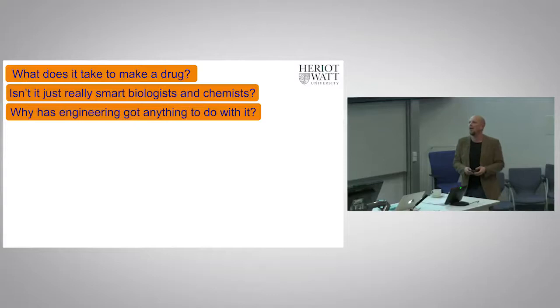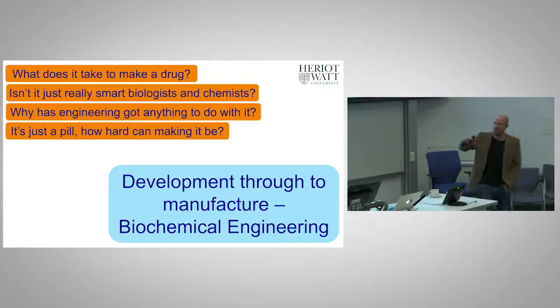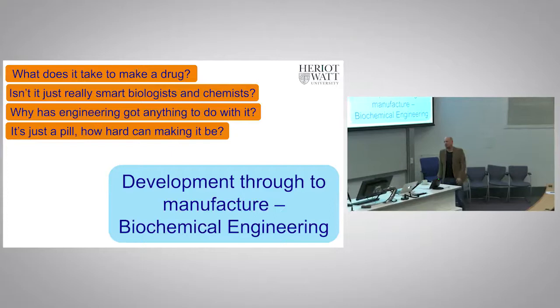It's just a pill, how hard is making it going to be? Okay. The answer is very, very, very hard. The challenge is development of a drug through to manufacture. So the challenge is taking somebody's brilliant, bright idea and then getting it to the point whereby you can make it at large scale. That's how I view biochemical engineering, although obviously it doesn't just apply to therapeutics, it applies to other areas as well, but from the point of view of this talk, we're talking about medicine.